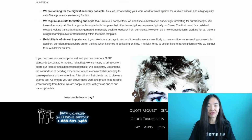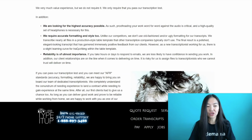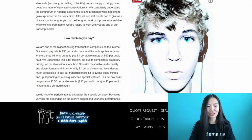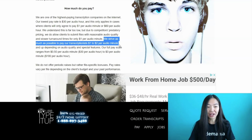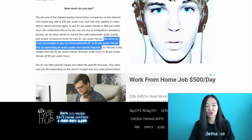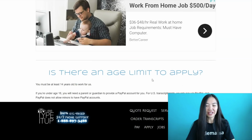So they have different things for this company. You may want to try this one, but I do want you to pay attention to their pay here, okay? In the beginning, they're talking about the clients paying them, but here, we strive as much as possible to pay our transcriptionists $1 to $2 per audio minute. Guys, this is very, very high paying, and up depending on audio quality and special features. So basically, our full pay scale ranges from 50 cents per minute to $3 per audio minute, which works up to $180 per hour, guys, okay? That is insane. That is a lot of money.